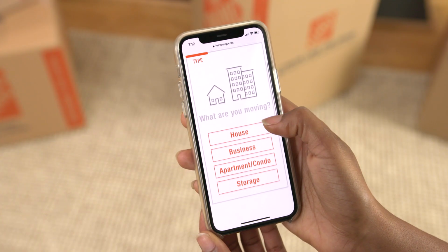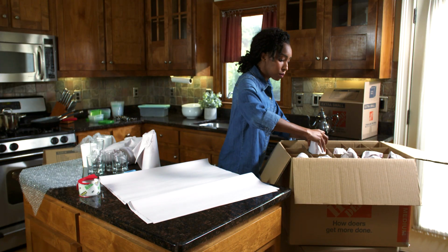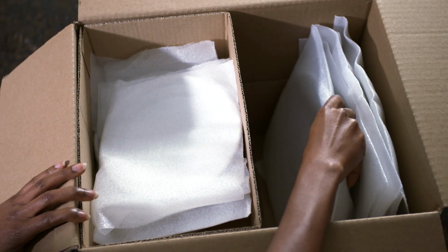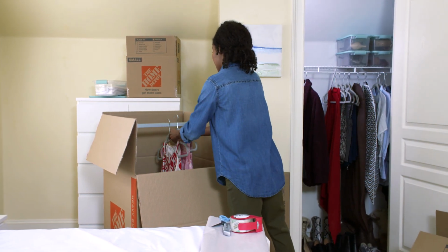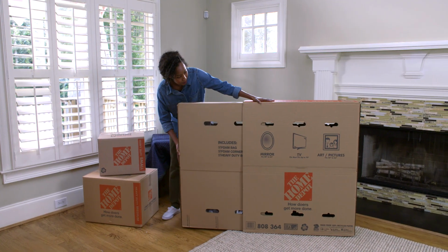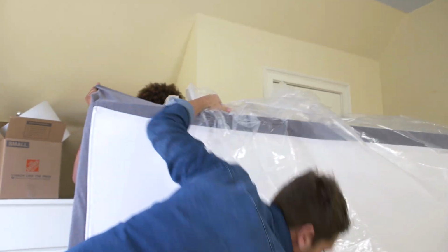Use a moving calculator to easily determine how many boxes you need. Room-specific boxes can save time and money. Dish boxes have extra padding and inserts. You can pack your entire closet in a wardrobe box. TV boxes adjust to fit your TV. Mattress bags protect your bed.